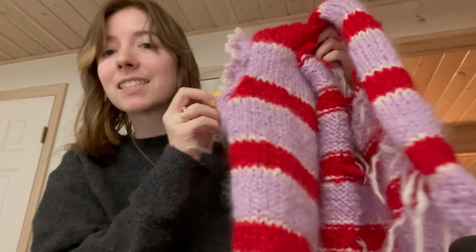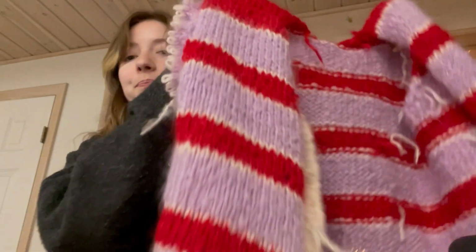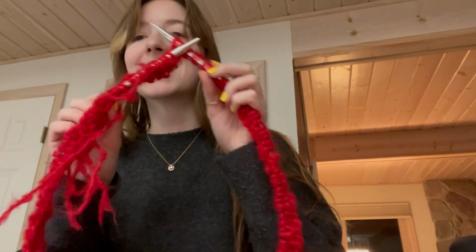Oh, see, you can see the sleeves right here. I started doing honeycomb stitch and it just looked weird. This is the body. I don't know, I might try to salvage it. I'm not sure. I just started knitting something else.